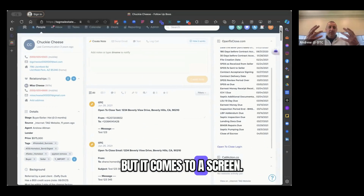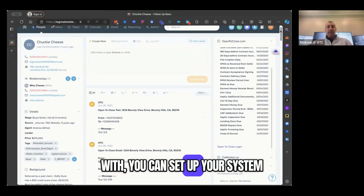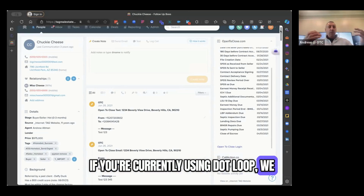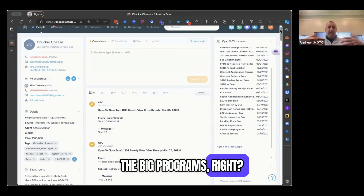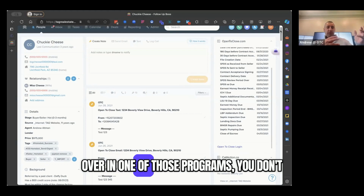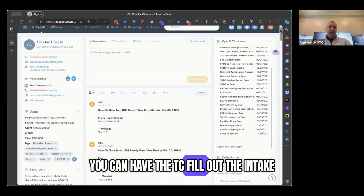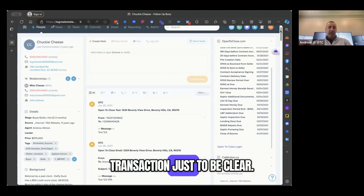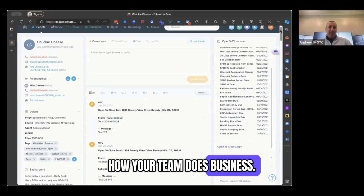But it comes to a screen, and now let me preface this with, you can set up your system however you want to start the transaction. If you're currently using Dotloop, we integrate with Dotloop, we integrate with SkySlope, we integrate with all the big programs, right? So if your agents are currently starting that transaction over in one of those programs, you don't need to do the intake form for the agent. You can have the TC fill out the intake form to start that transaction, or you can do a manual start on the transaction, just to be clear. There's many ways to do it depending on how your team does business.